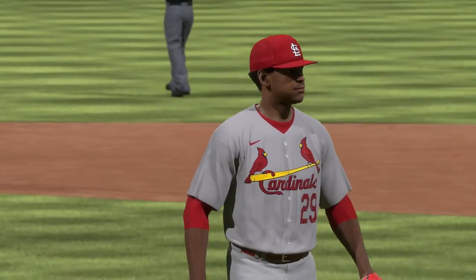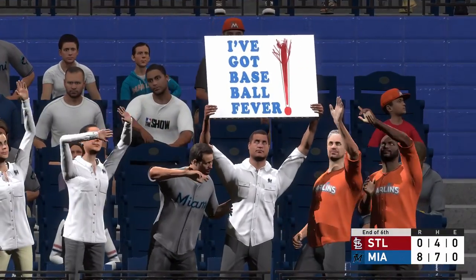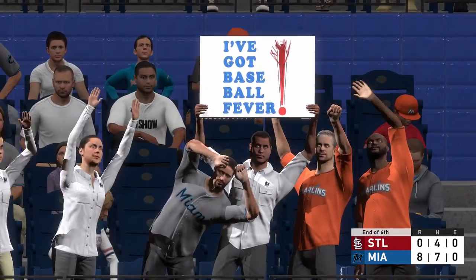Another good inning here for the Marlins. Who says fans don't love their baseball in Miami? On to the back third tonight. Stick around on the show.